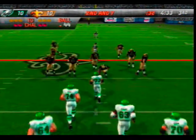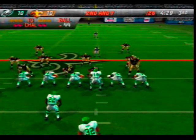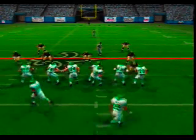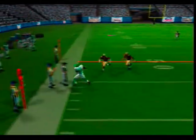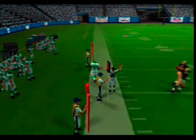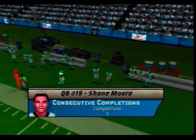Second and 7 coming up here. Ball on the 44-yard line. The Saints with a 4-man front. It's a blitz. Throwing. Short pass to the fullback. Didn't get much. On the reception, no gain on the play.